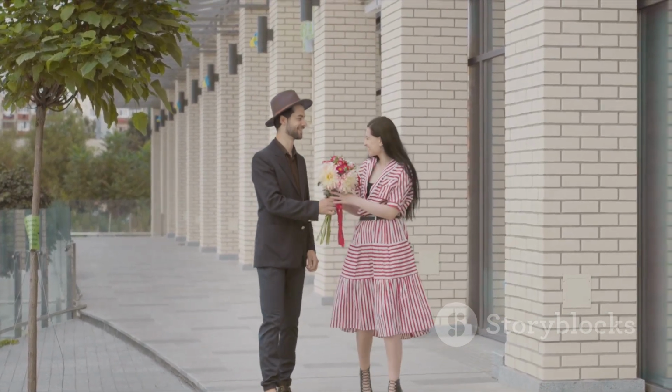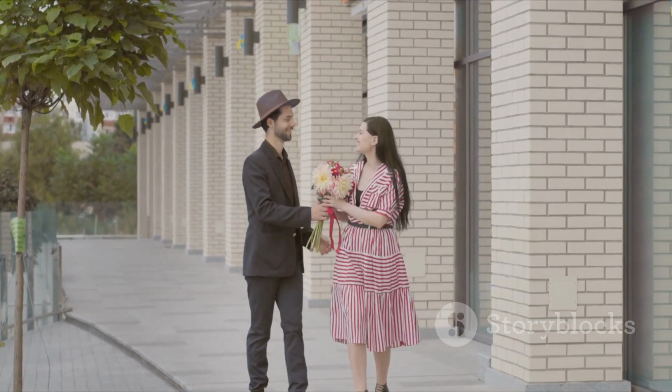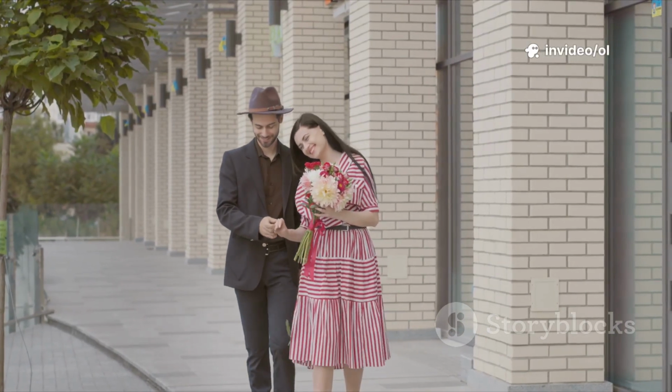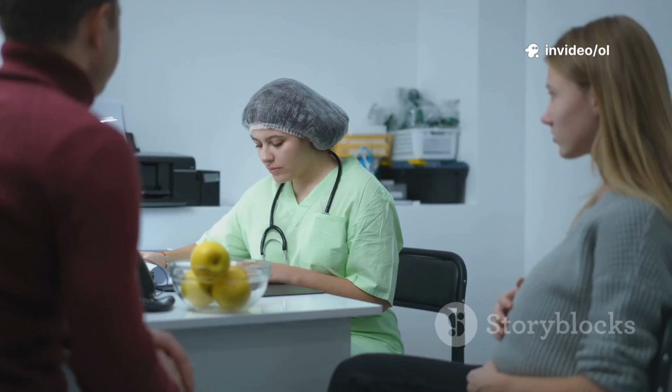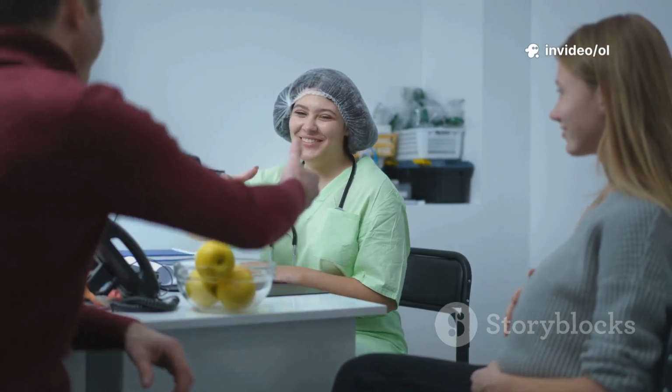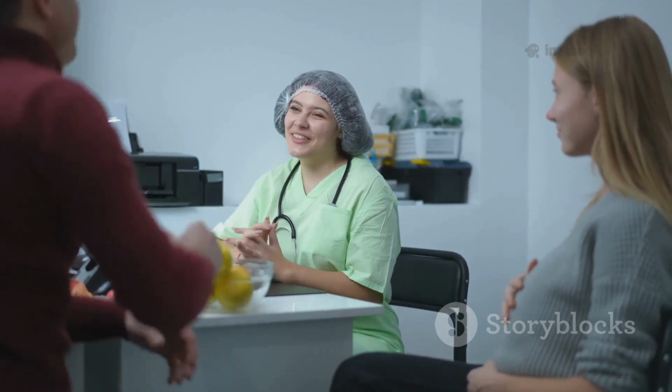After the procedure, you will be taken to a recovery area. Nurses will monitor you closely as anesthesia wears off. You might feel groggy or tired. This is normal. The team will make sure you are stable and comfortable. You will get instructions for home care, how to manage discomfort, and when to follow up. Most men go home the same day, usually within a few hours. Your driver will take you home so you can rest and recover.